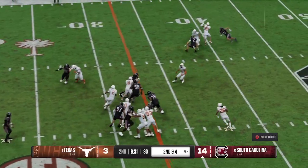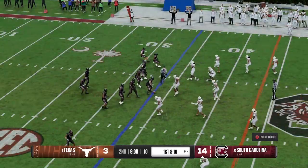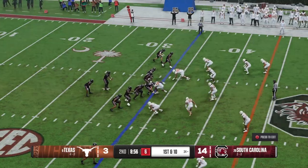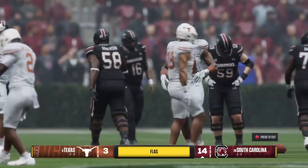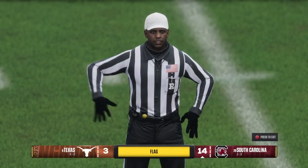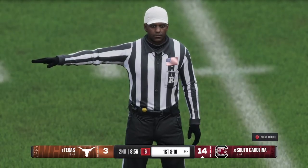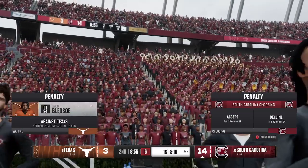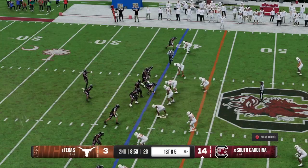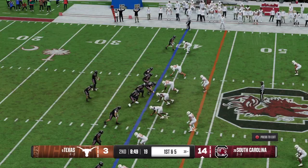Out of the gun, the inside give. Slammed to the ground, but not before he gets the 1st down. Line gets set, 1st down. Defense a little too jumpy there, and they got into the neutral zone too soon. Neutral zone defense. The offense moved, but it was because the defender jumped into the neutral zone, and the offense will pick up the 5.